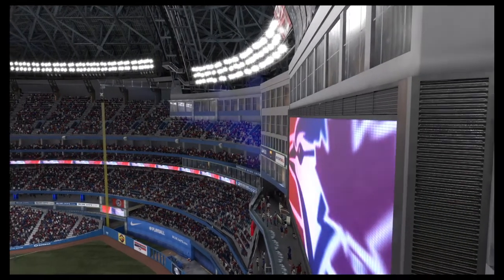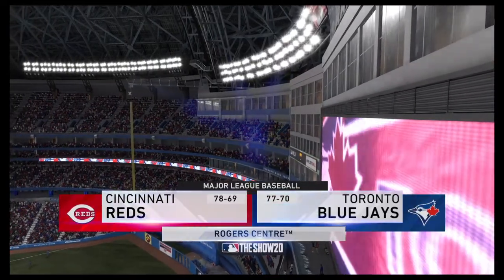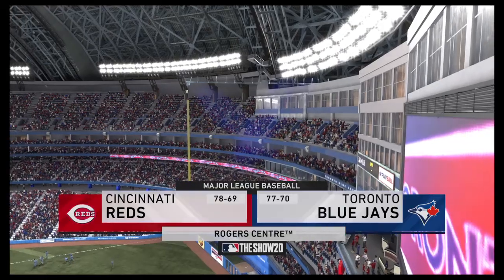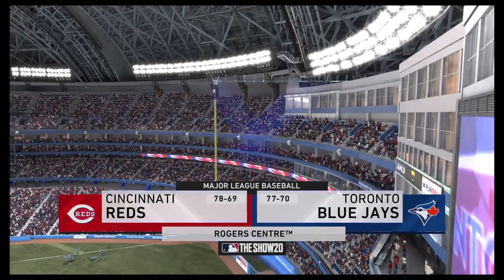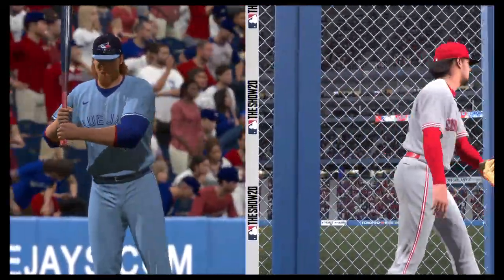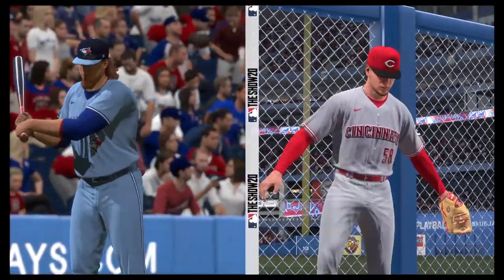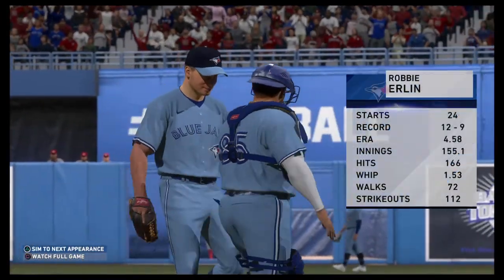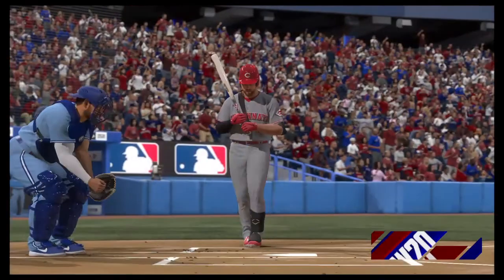We are under the lights as the show gets you ready for another edition of Major League Baseball. Coming up, we've got a good matchup in store between the Cincinnati Reds and the Toronto Blue Jays. A postseason hopeful looks to gain ground in the wildcard race. Robbie Erlin gets the ball for the Blue Jays in this one.